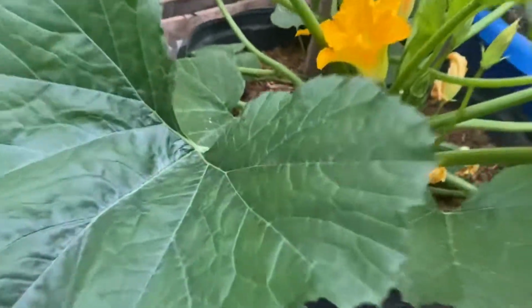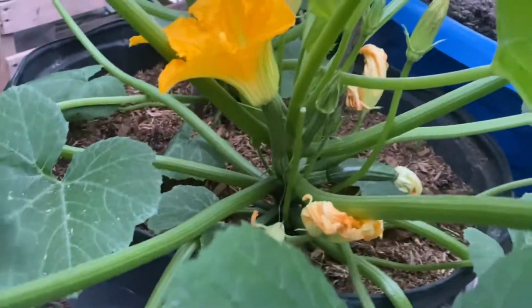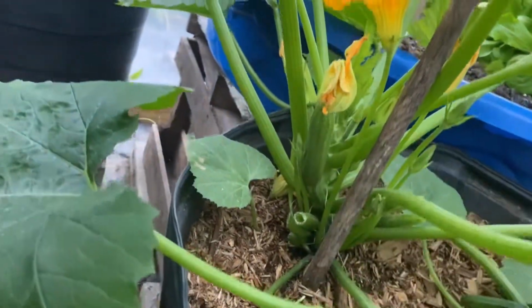This zucchini I did pollinate. I'm probably going to do a little more pollinating this morning. There's a big nice flower opened up right there. We'll get that one. You see this guy I pollinated the other day, and it's already swelling up.